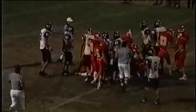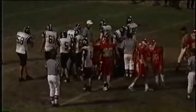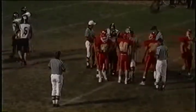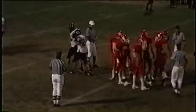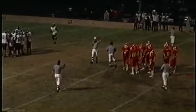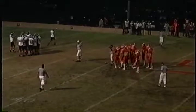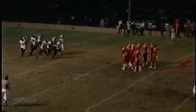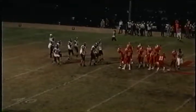Kid, the ball carrier, advances to about the 40-yard line, gain of a yard. Initial contact made by 51 for the Rebels. That's Jeremy Harrison. There with the assist, number 44, Logan Wansley. Gain of a yard on the play, second down, 9.